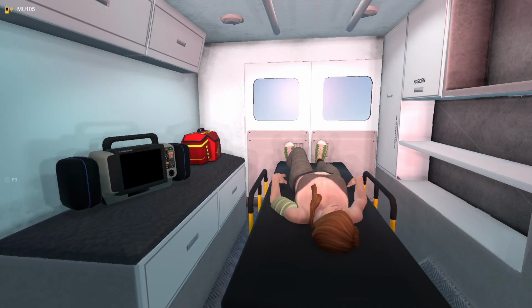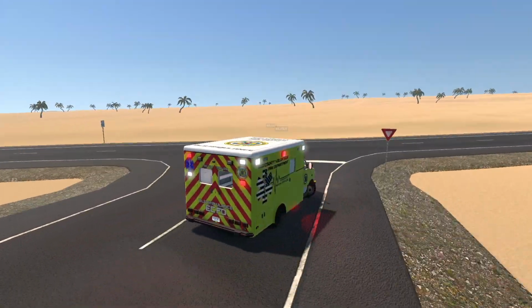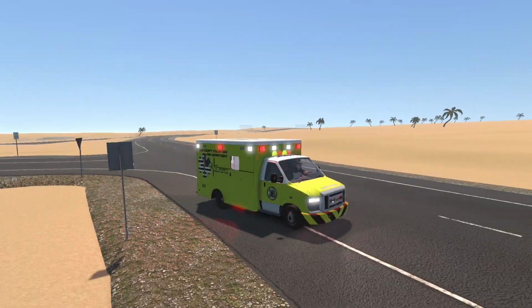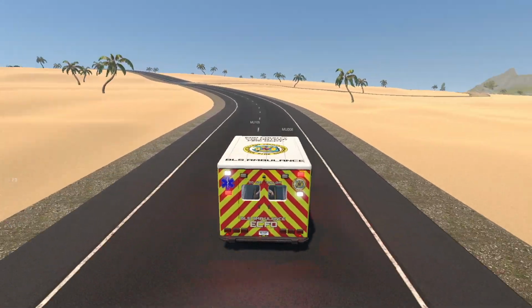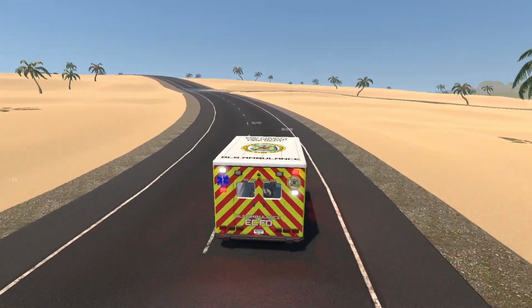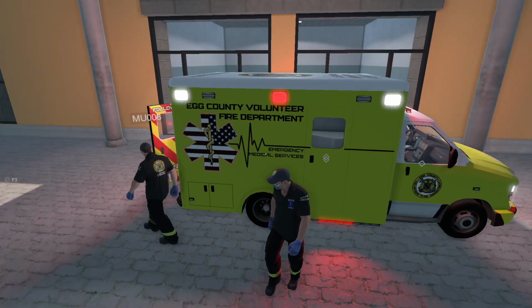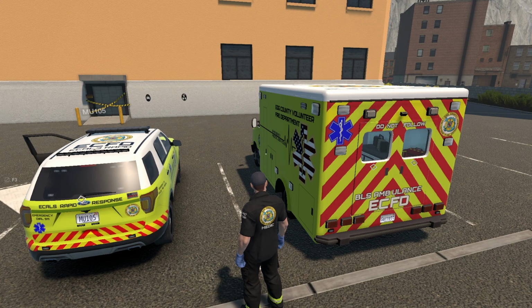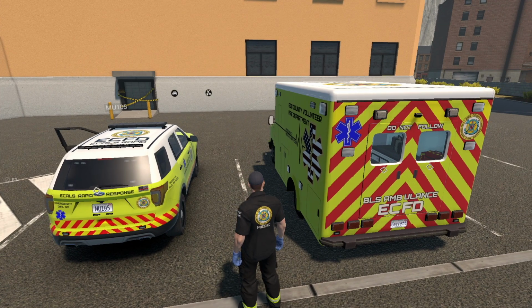ELS 105 to dispatch, transporting priority 1 to the hospital. And so because this is priority 1, you'll be going as fast as you can, but still trying to stay as safe as possible. Yeah, and unfortunately, as we saw, this ambulance is a little hard to control. ELS 105 on scene. Medical box Charlie 3 at 110 Jefferson Drive for sick person ALS.